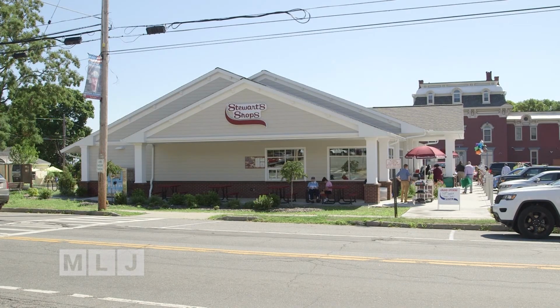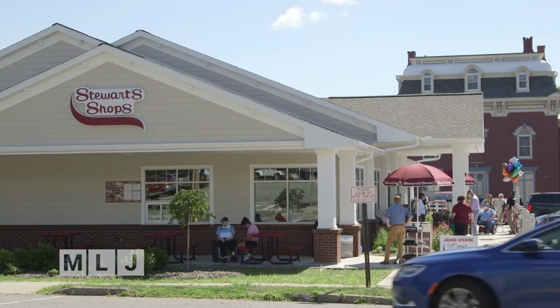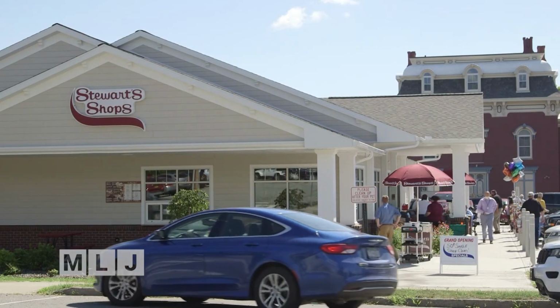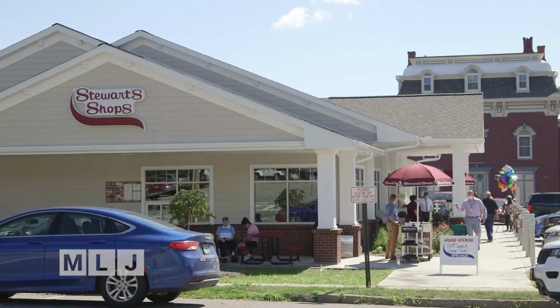The Stewart's Corporation owns and operates 336 shops in upstate New York and Vermont with more than 5,500 employees, including 18 here at the new store in Port Henry.